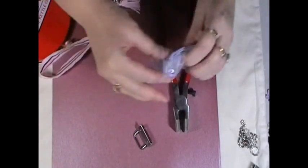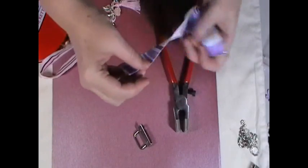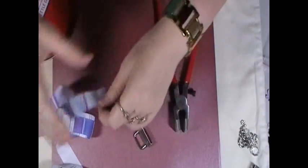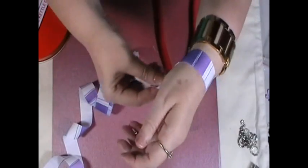I'm going to use this lilac ribbon. Okay, this lilac ribbon. And what you actually need is it big enough to go around your hand. To be honest, I never measured it, I just went round my hand and thought, yeah, that'll do, that's big enough. So that's basically how I measured.